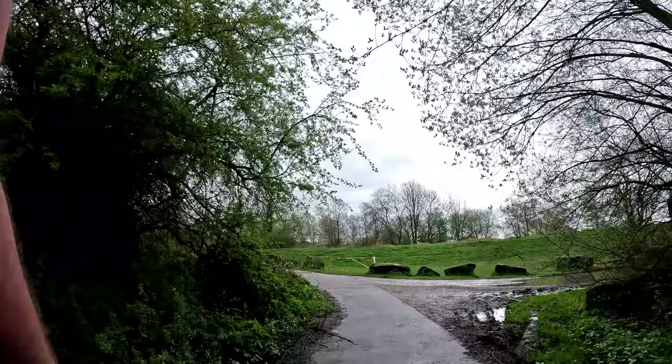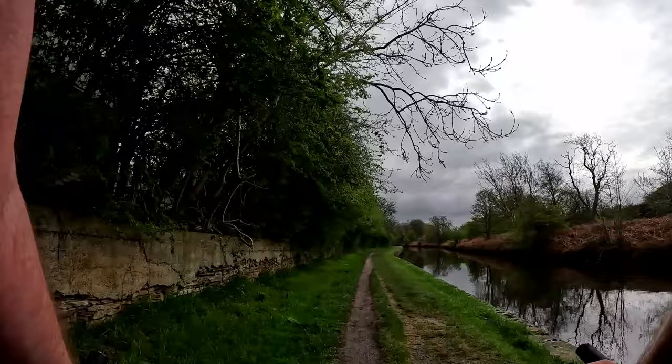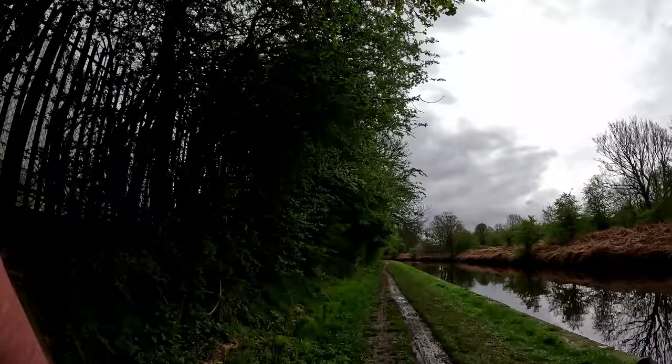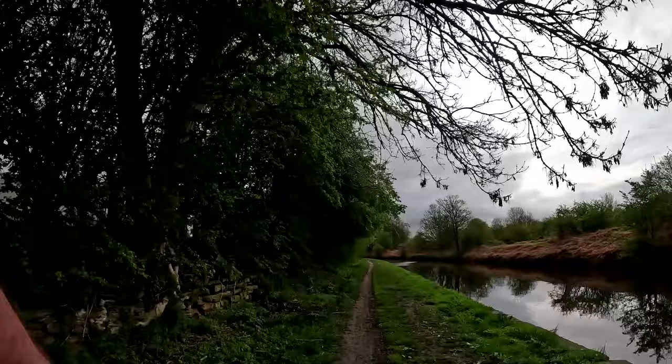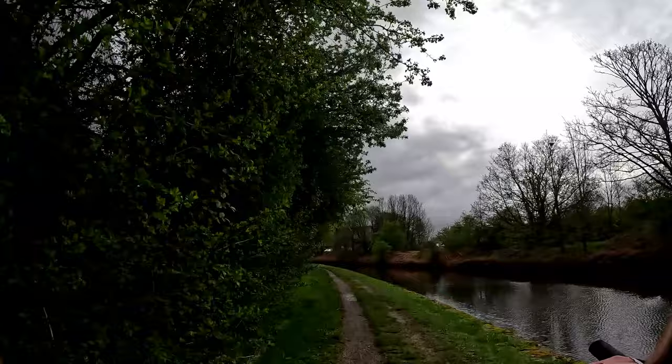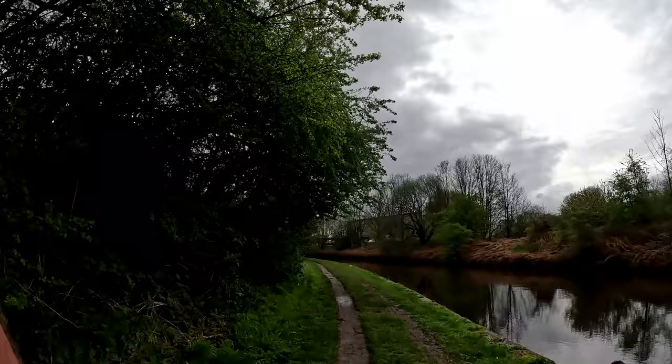I started the route roughly at Holbury, and I wasn't really sure what to expect from this kind of route. It's very well planned. There's been some good route planning and just lots of local knowledge have gone into it, I think. The way it flicks around on minor roads and then what you might call access routes at the side of railways, parks, towpaths.